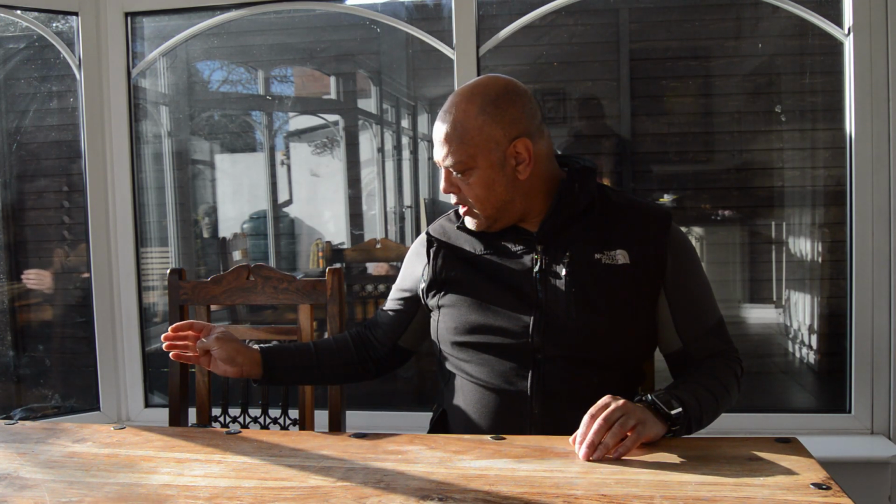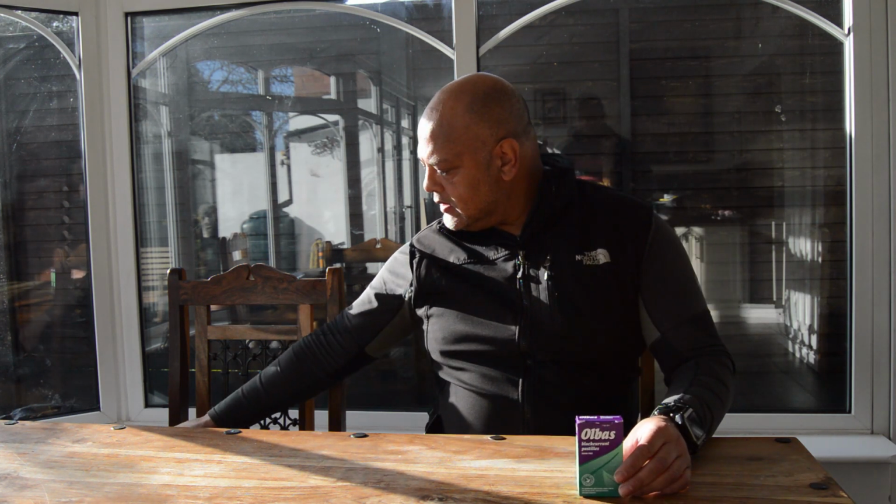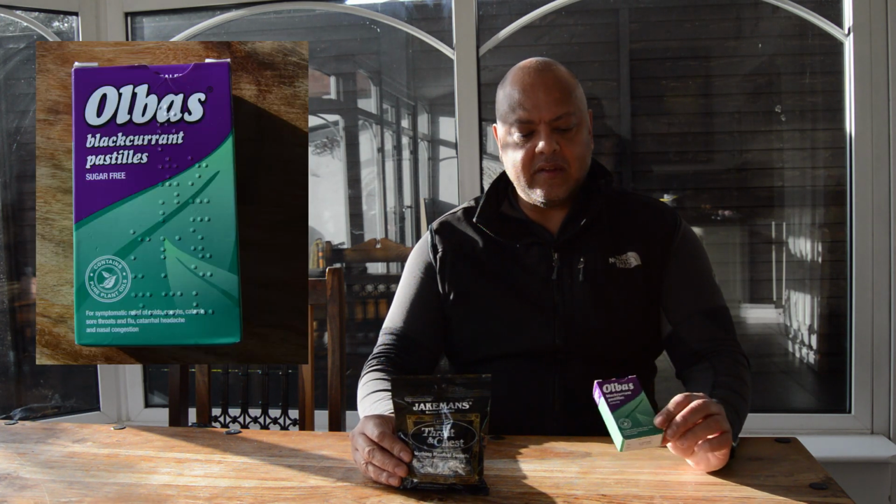Now, the other item I'm going to show you is these here. Like I said to you just a moment ago, the way that insects are attracted to you is through your breath. So these two lozenges here have eucalyptus. Insects do not like eucalyptus. Okay, so now I've two different ones here. This one's Orbus. It's a bit expensive. It's almost about £4.